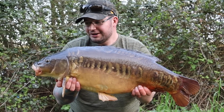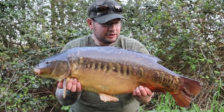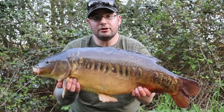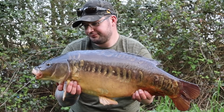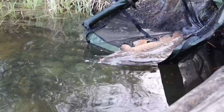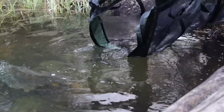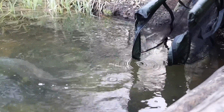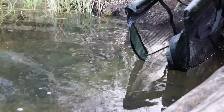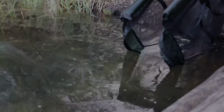So what a lovely fish, £19 on the nose or thereabouts, covered in leeches, but a lovely fish. Let's get her home. Well done, mate. What, you're going to get all emotional then? She goes. Not that way. I'll have a little feed down here. What did Orchard said down there, mate?